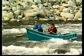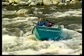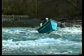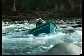If the fish aren't biting and you're up for an adventure, our whitewater boats can take you there. Lavro boats bounce off rocks and glide through rapids better than any boat on the river. And even in the roughest water, our boats are quiet and comfortable because fiberglass doesn't conduct sound and doesn't get cold like aluminum.